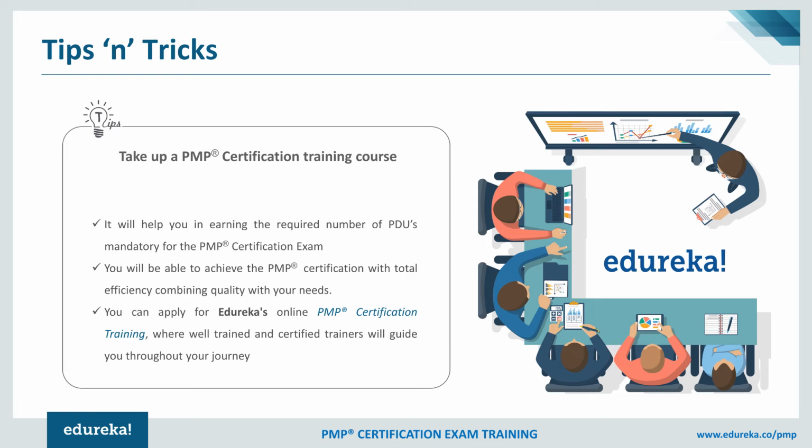Now it's time for us to move on to the next part, which is how to prepare for the examination. So let's learn about how to prepare for the examination in this section. There are certain tips and tricks that we'll talk about very quickly. The first thing that we should be doing is taking a PMP certification training course.